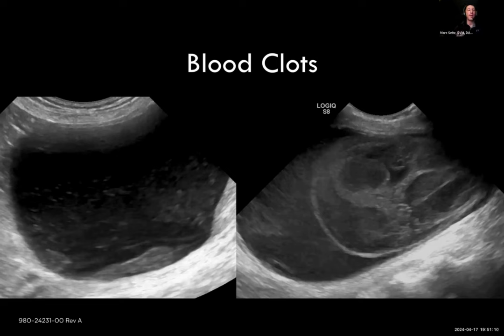Blood clots are going to be bigger and more structural. On the left, I've got some smaller ones that are gravity dependent. On the right, we have this big one. And the reason why I have this one in here, if you look at this, I want you to go, oh, I would have called that a mass. That's huge. And it's by the trigon. And you know what? This is where it is fair to call it a mass.